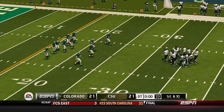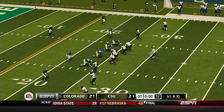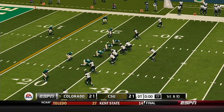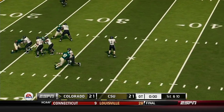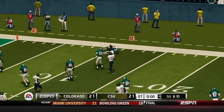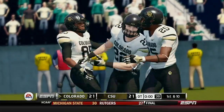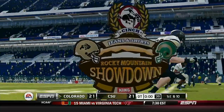Back to the action here, and we get ready for overtime. They come out on an empty backfield. He's brought down in the open field. Johnson's in the tactical look at the 10-yard line. First down.